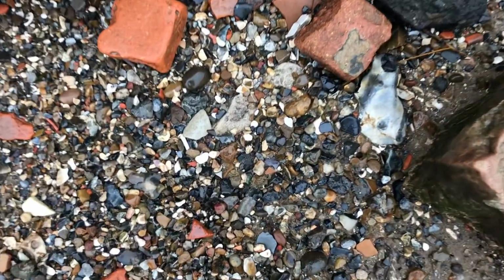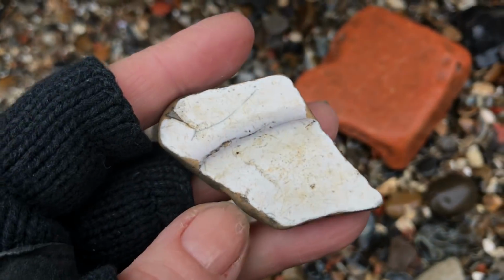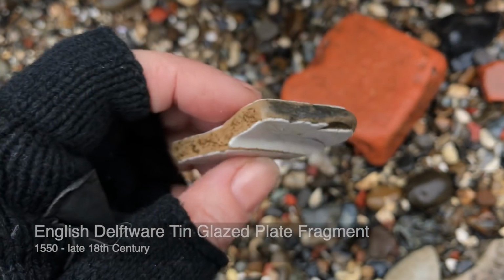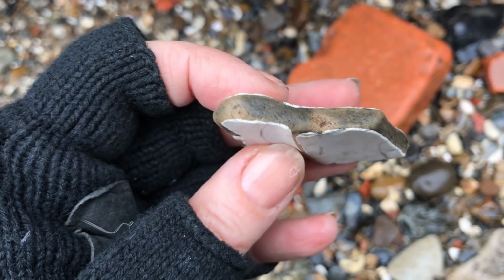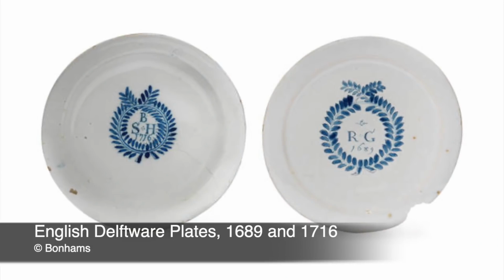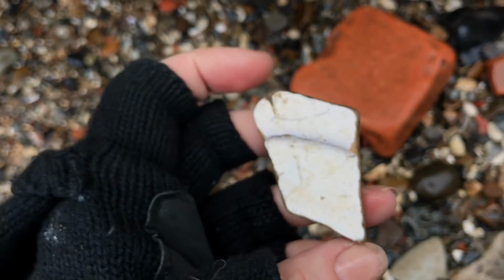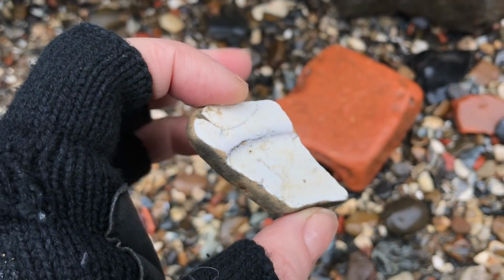As I said, lots of tin glaze. Here's another piece. This time it's plain. Looks like it would have been a plate. And look, you can see there that really biscuity kind of fabric. The tin glazed earthenware was glazed on top of. It's a really lovely tactile thing. That will come home with me. I know it seems like an insignificant piece in the grand scheme of things, but I do love tin glaze.